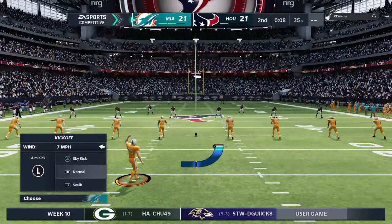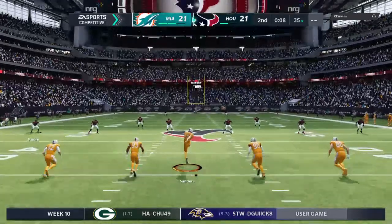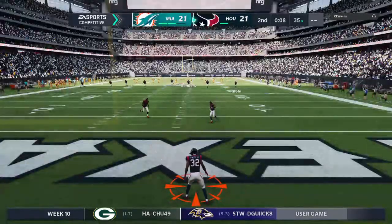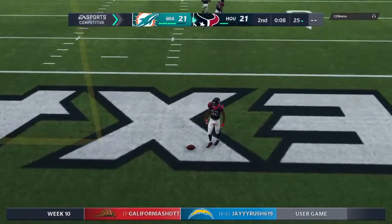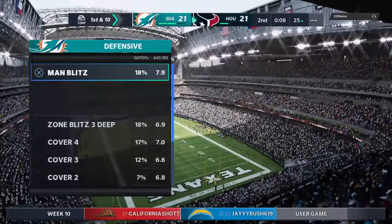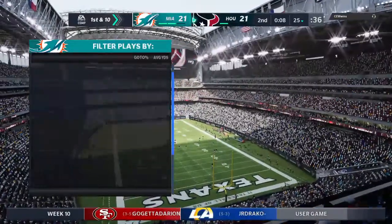Jason Sanders to kick off for Miami. A couple of teams locked into a good one here. 21 all the score as the kick's away. Taken about 7 yards deep, and not wanting to risk anything here late in the half, he'll just take a knee and they'll bring the football out to the 25.